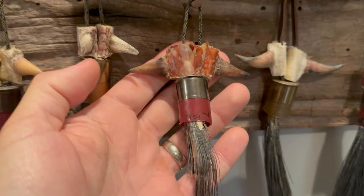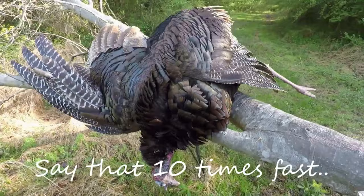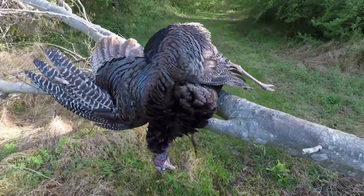I've killed a double bearded bird, and of course, you know, one bearded birds, but I've never killed a triple bearded bird. So I'm very excited. That's a first for me. Spurs were decent, you know, what you would expect, about an inch, nothing crazy. You can see they're about the same on both sides. And as always, these things stink, man. They have a smell to them, but couldn't be more excited about this bird.